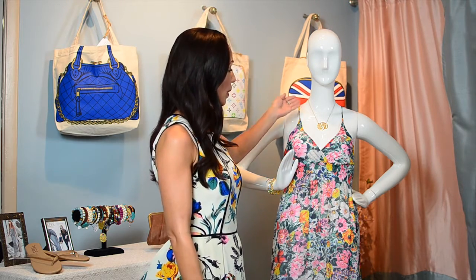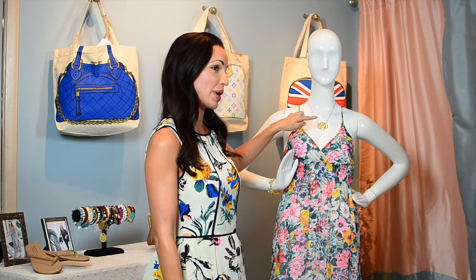One of the hottest celebrity trends we're seeing right now is anything personalized or monogrammed. So here we have the Jennifer Zuner three initial pendant.